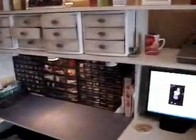And then over here, in these magazine racks, I have just some more general embellishments. These are chipboard alphabet things. These are all different mini albums that I haven't made yet, or I'm just saving for the right project. Same with this one. And then these 2 are empty so far, so I'll need to find something to go in there.